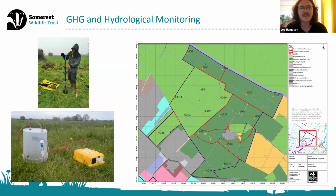You can see here in the top left, this is a dip well. It is essentially a slotted drain pipe, which is pushed all the way down into the peat profile, down into the underlying clay below. And that's monitoring our water table depth across the site. And we have 38 of these across the site.